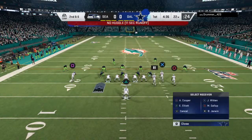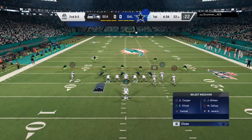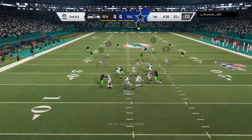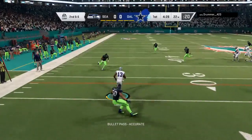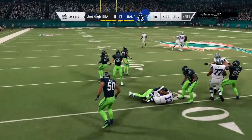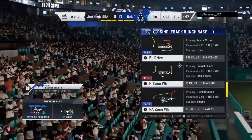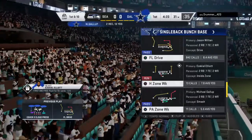Second down. 4 yards on that last completion, so that sets up 2nd and 6. Here's Prescott. He's going to find Gallup here, complete. And they'll take him down at the 31-yard line. 9 yards to pick up there, and it's a first down.